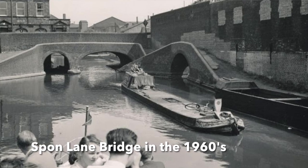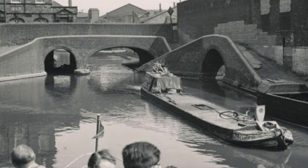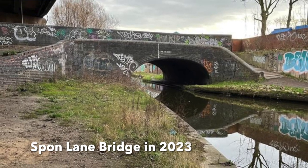The area at the top of today's Spon Lane locks would be unrecognisable to Brindley. Not least because for the last 50 years, the canal has had a roof on it. Wind the clocks back to the pre-motorway era and it all looked so different. The area was dominated by the Chance and Hunt works behind me and surrounded by a residential community. But the construction of the M5 swept all that away.